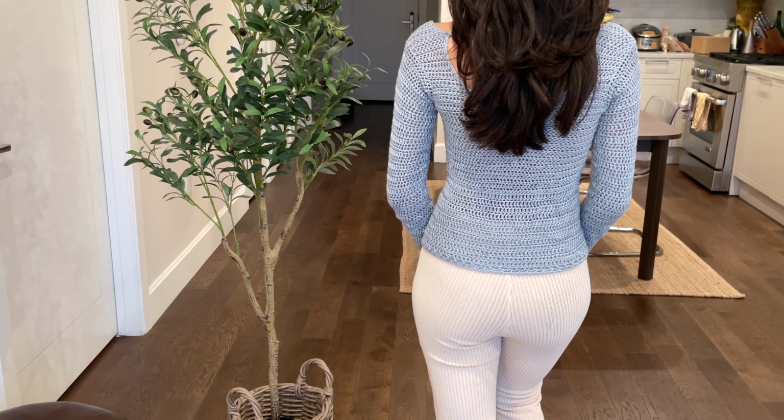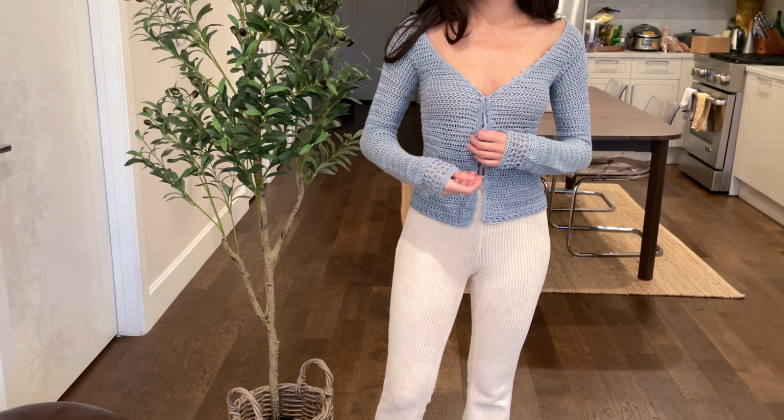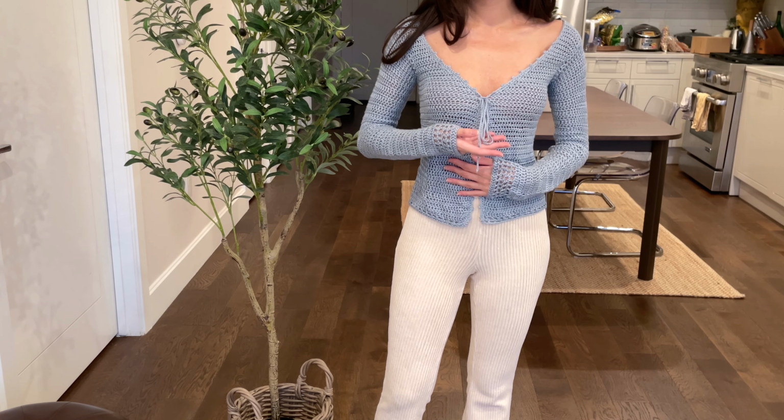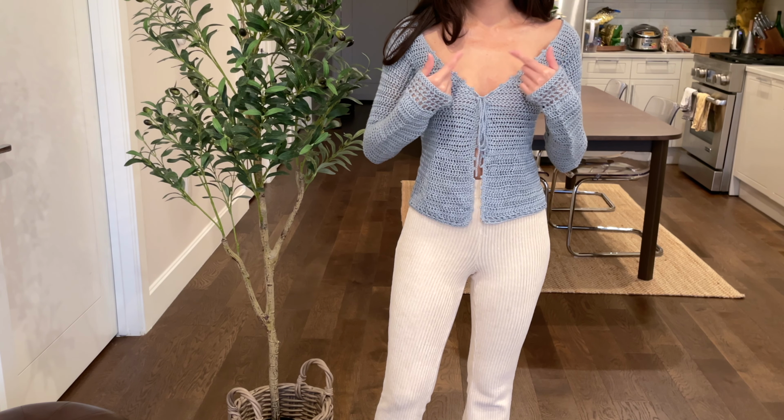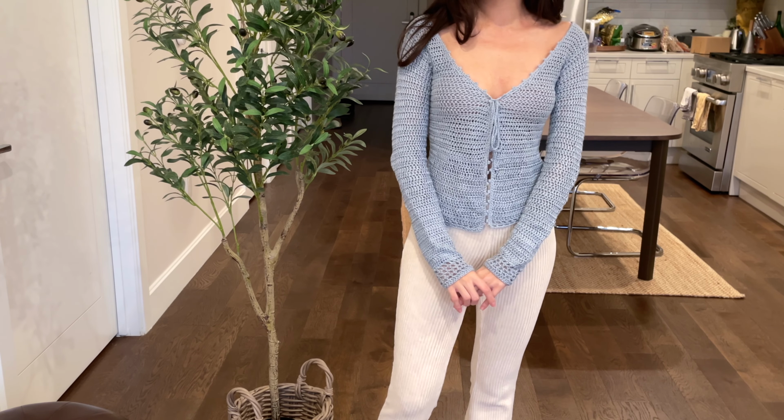I also have a matching pair of shorts that go with this top to make it more of a casual lounge set, so it can definitely be dressed up or down. If you're interested, I have the tutorial for the shorts up as well. It's in my bottoms playlist.